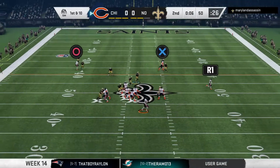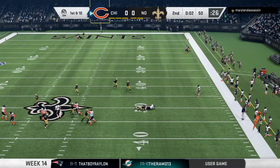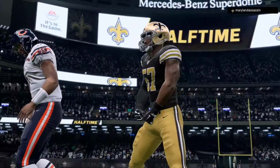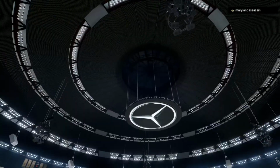From midfield now, here's Jackson. Escaping the and he will not make it back to the line of scrimmage as he's going to be taken down. So plenty of action on the field, but no action right now on the scoreboard, at least as of yet. 0-0 is our score.